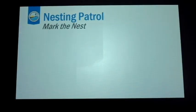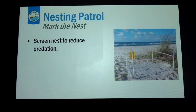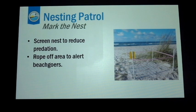So the next step is to mark the nest. And the first thing that we would do, you've probably seen these out on the beach if you're regular visitors down here, a wire mesh will be laid over the whole top of the nest, and that's to discourage predation from larger animals. And then the site will be marked with PVC poles and flagging tape and a sign. And this is to alert human beachgoers that there is a turtle nest down there, so be careful, don't step on it, don't disturb it.